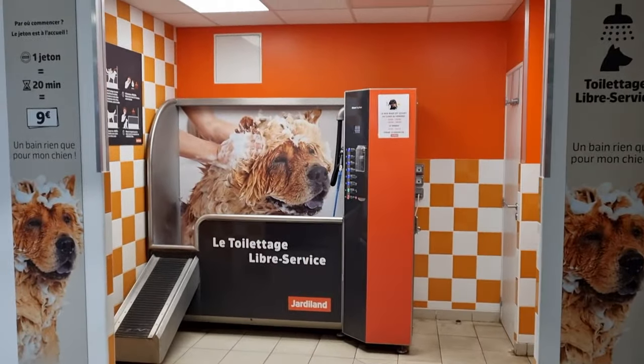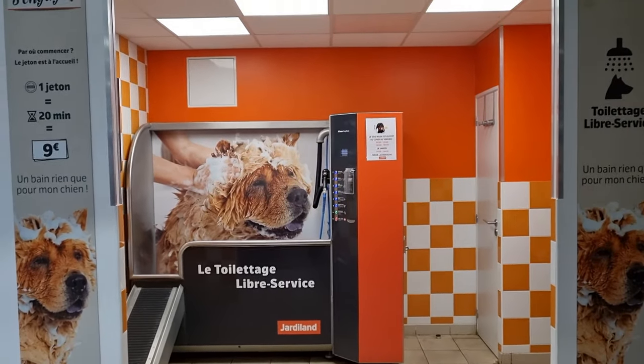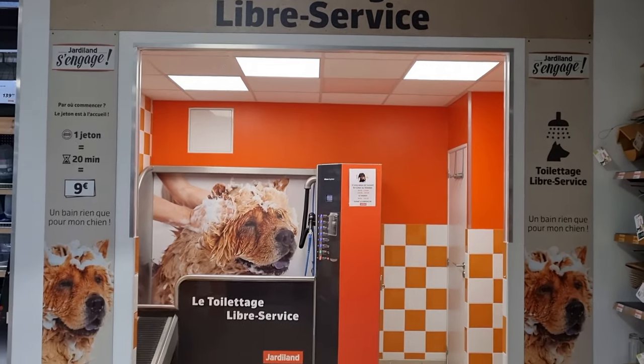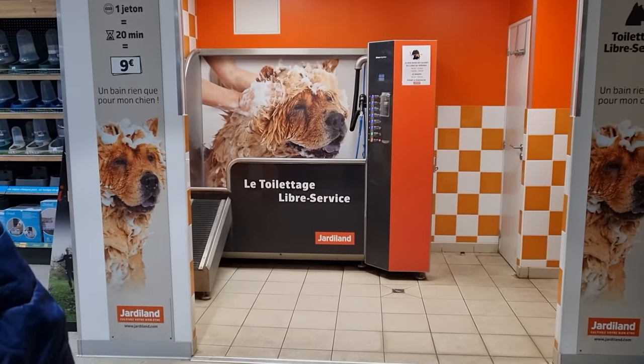We've come to Jardiland, which is a garden centre in France, to have a look round. And I've just come across this, I've never seen one before. Toiletage Libre service, it's a self-service dog wash. It's €9. That's brilliant.